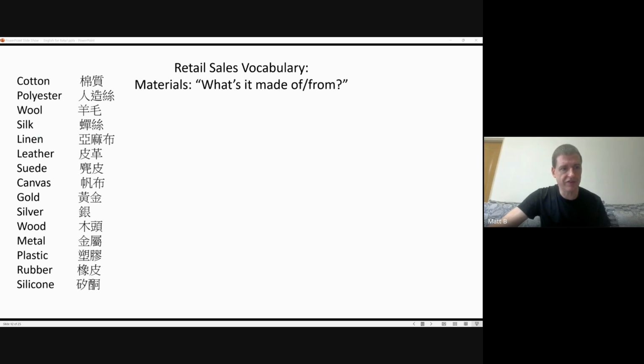The next one, number five, linen. This one's a little hard to say. The N-E-N is a little tricky. Linen. Two sounds. I know there's some companies here that sell bed sheets and things like that. You might sell linen. The next one, animal skin, we say leather. Leather.